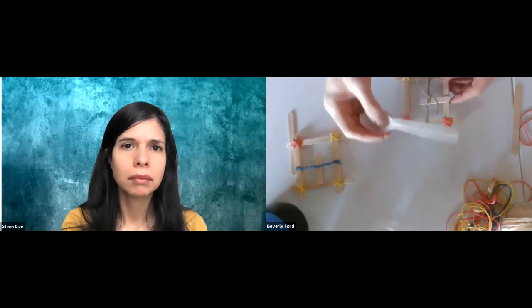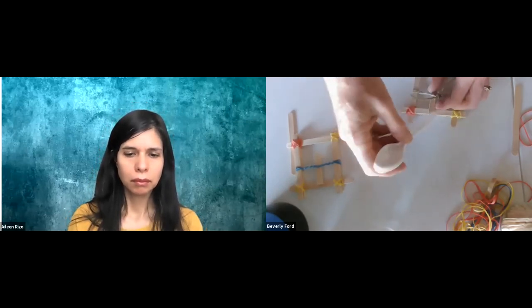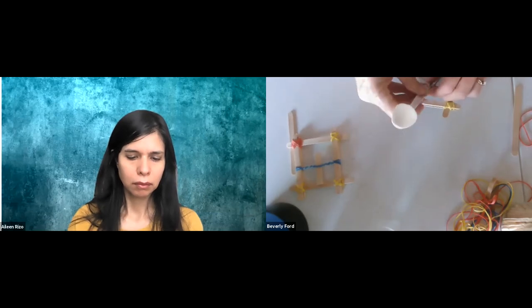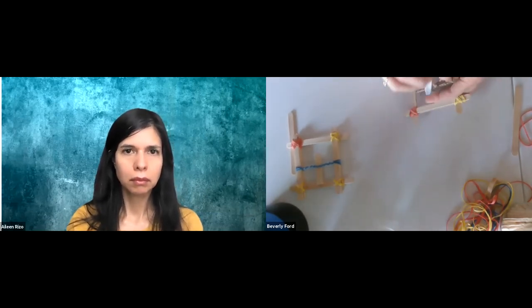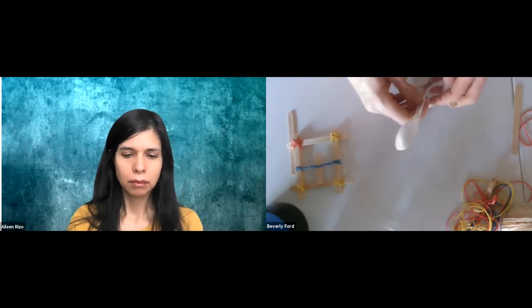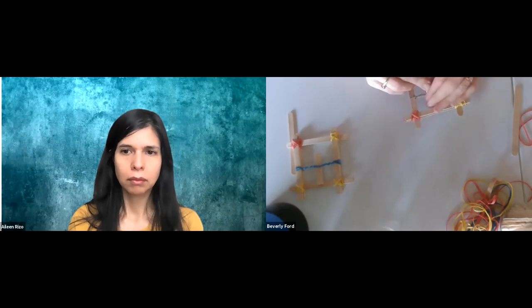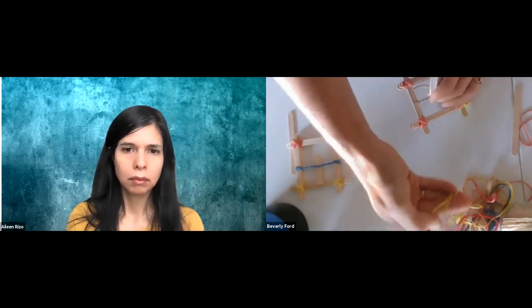So then we're gonna get our spoon and we are just going to slide it on and attach it for our arm here. So you're gonna wanna pay attention to which way you wanna have your launching arm facing. So you do want it to fling forward. And then you can use a rubber band or, again, more twine if you would rather.